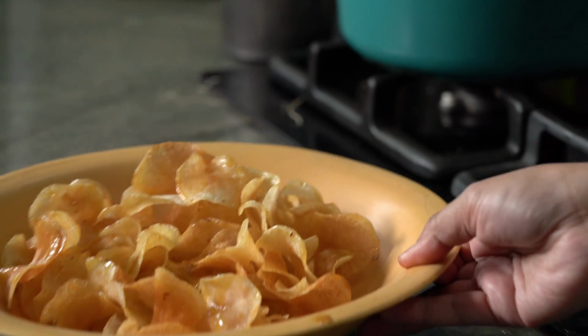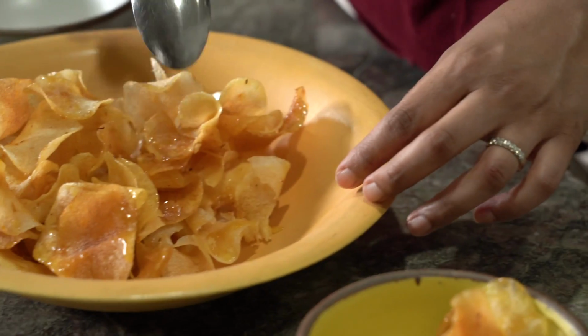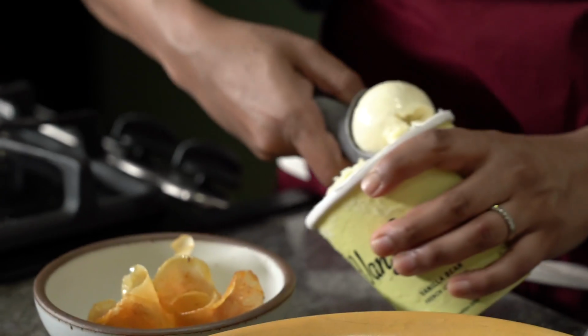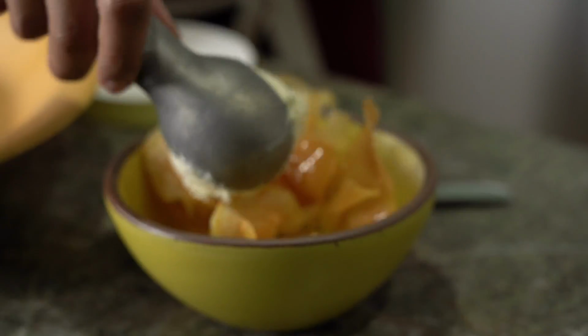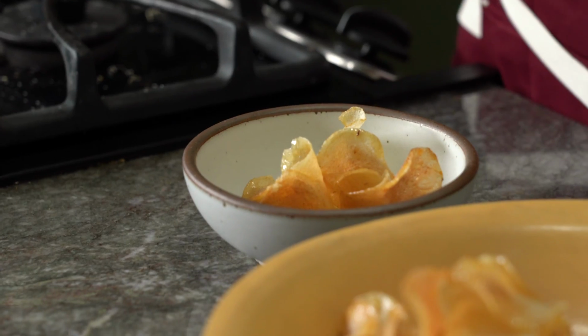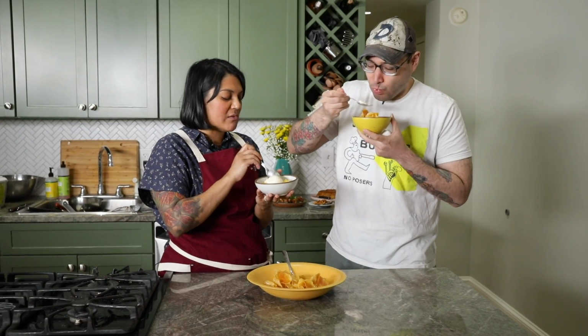Okay, honey butter chip time. So these are best eaten hot. They've cooled down a little, so they're kind of sticking together, but it'll be fine. I added some saffron, orange zest, and we got lavender honey from the market, which they said would be nice and floral. And then there you go. Ooh, that's exciting. That looks really good. The time has come. What's not to like? Sweet, salty, crunchy, creamy, hot, cold, has everything.